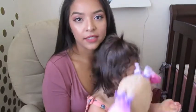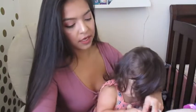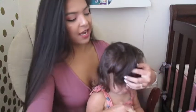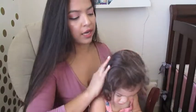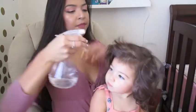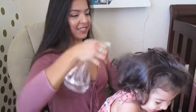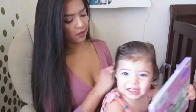They need to be distracted. So I literally will give Addie absolutely anything just so I can sit down and comb her hair. But if you're like me, who's always in a rush to go places, I just completely soak her hair. Normally I just go to the sink and wet it all, but just so I can show you, I have my little spray bottle here. So we're just gonna spray it. I don't really put any product in her hair.